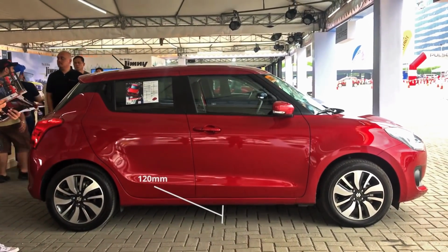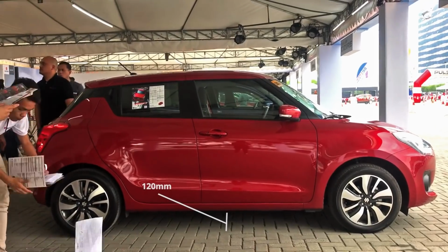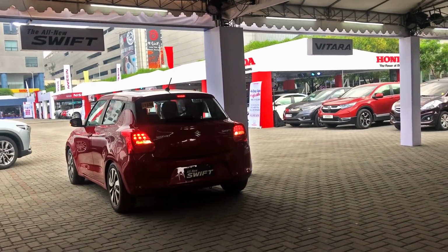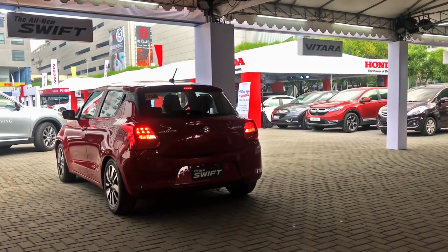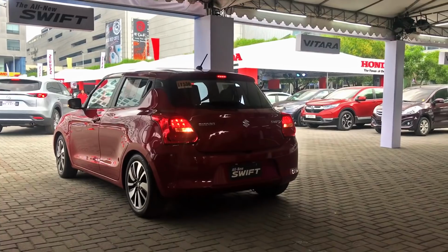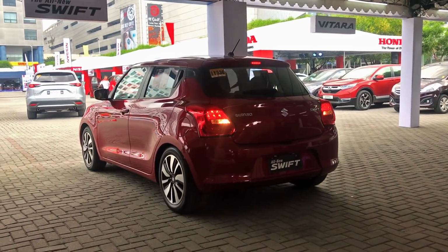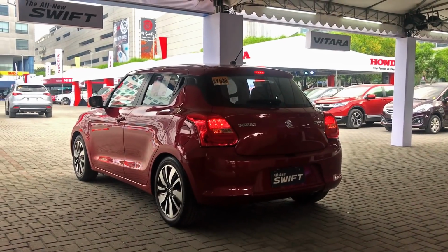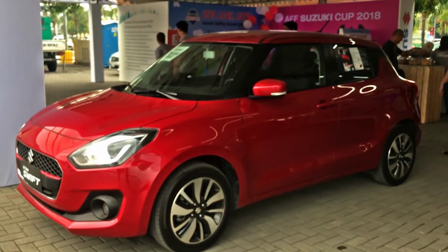It has 120mm of ground clearance, which is the lowest in its class. Some people might consider this a drawback, but I like it. I think it gives the car a more sporty look, and it's not really slammed. 120mm of ground clearance is very much usable.